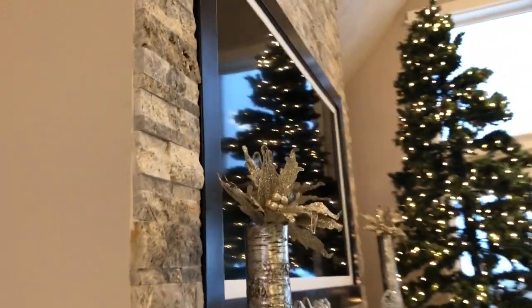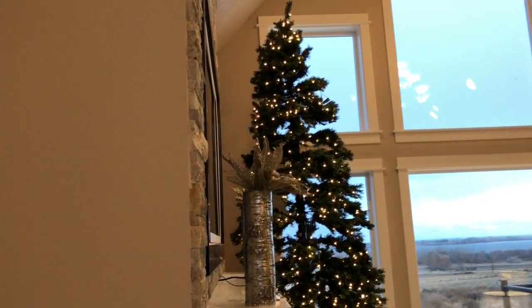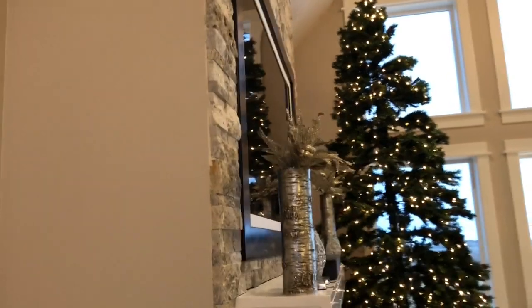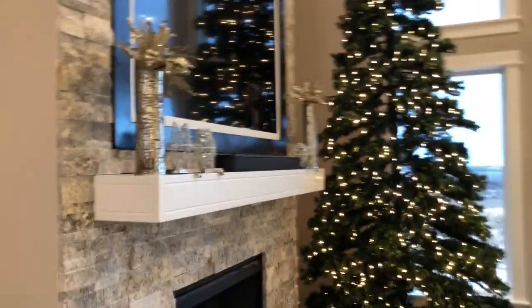And I'll show you the side. It has like a zero profile. If you see, like when you come in, it's not sticking out of the wall, so it's actually recessed into the wall. So he custom did all of it, and I'm just so impressed. It just turned out so good.